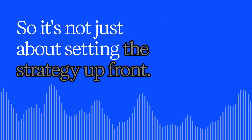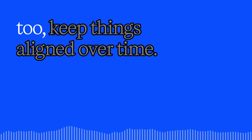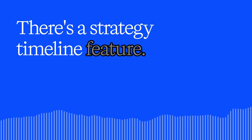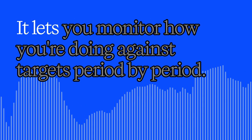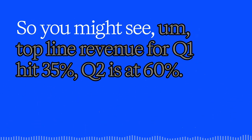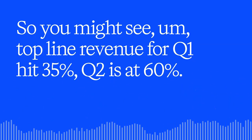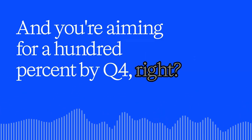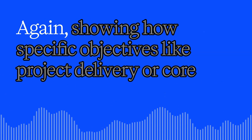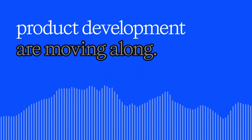So it's not just about setting the strategy up front. It sounds like there are tools to track progress, too. Keep things aligned over time. Oh yeah, definitely. There's a strategy timeline feature. Okay. What does that show? It lets you monitor how you're doing against targets, period by period. So you might see top-line revenue for Q1 hit 35%, Q2 is at 60%, and you're aiming for 100% by Q4. Right. Tracking progress. And it's all organized by those strategic pillars again, showing how specific objectives like project delivery or core product development are moving along.